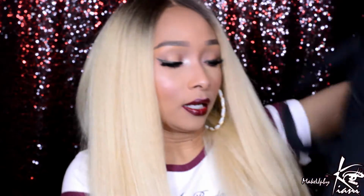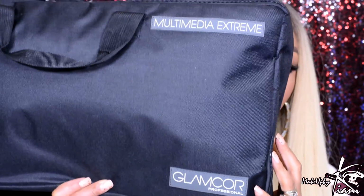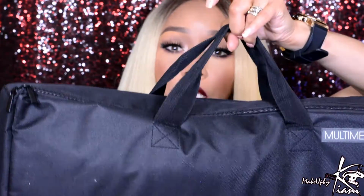And on that note, we were just talking about lighting, right? There are probably only a few hotels that I will tell my booking agent to book me because of the lighting, and not always is that really in the budget. So your girl always travels with her glam cord. You guys have heard me mention glam cord before. This is my glam cord professional. This is the multimedia extreme set, and this lighting system, look at this, it's amazing. It's actually equipped just like this. It has amazing handles, so it's really easy for me to carry like a purse.